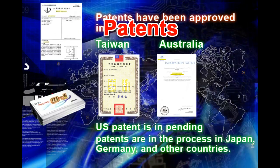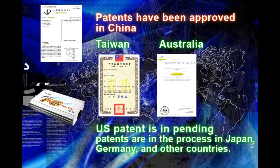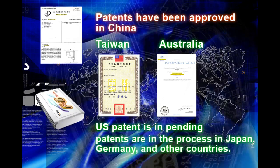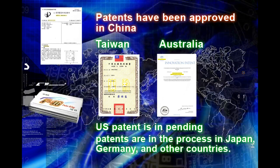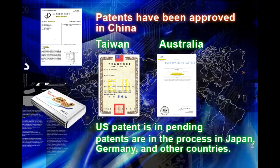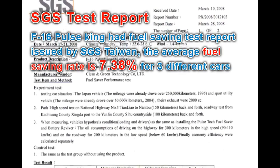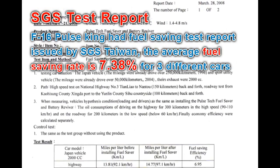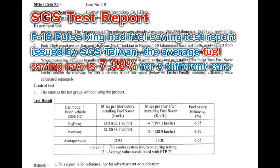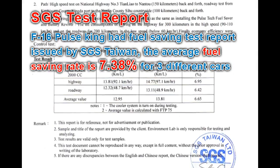Patents have been approved in China, Taiwan, and Australia, and U.S. patent is pending. Furthermore, patents are in the process in Japan, Germany, and other countries where fuel savings and protecting the environment are important issues. Reading the test report, F-16 Pulse King had a fuel-saving test report issued by SGS Taiwan. The average fuel saving rate is 7.38% for 3 different cars.